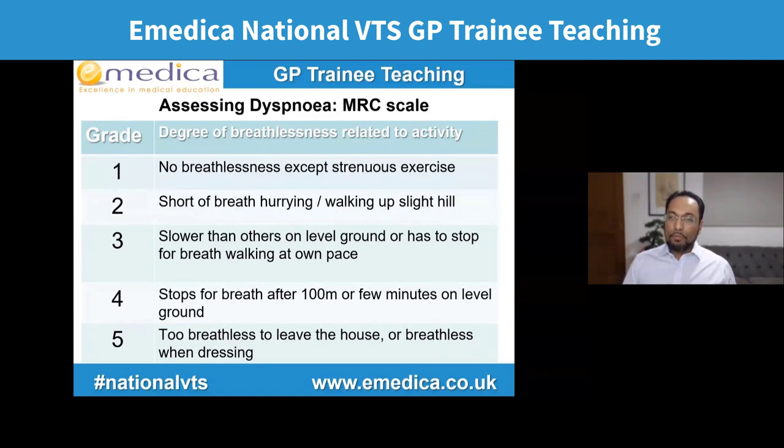Grade three is people who, compared to other people who are just walking, are a lot slower, even on level ground. I have to stop for breath while they're walking at their own pace. So even though they're going slower than everyone else, they still have to stop every so often for breath. Grade four is they can't go more than about 100 meters before I have to stop for a good few minutes on flat, level ground.